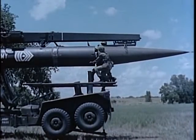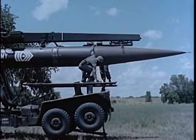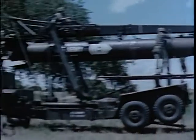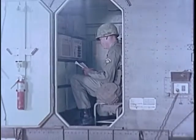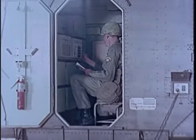The warhead section, containing the nuclear warhead and arming and firing circuits, requires no pre-firing checkout by the crew, since all checks are performed automatically by the firing set at the forward end of the launching station. The firing set enclosure houses all the electronic components necessary for the launching.